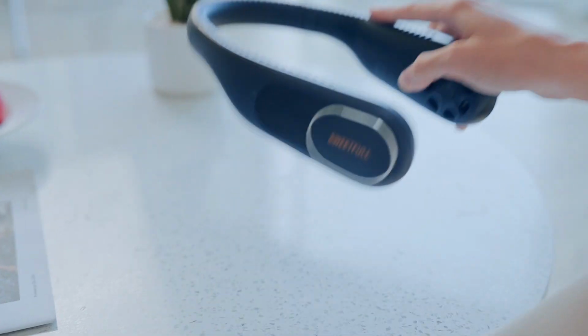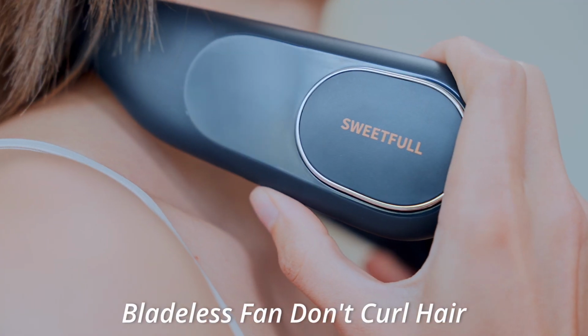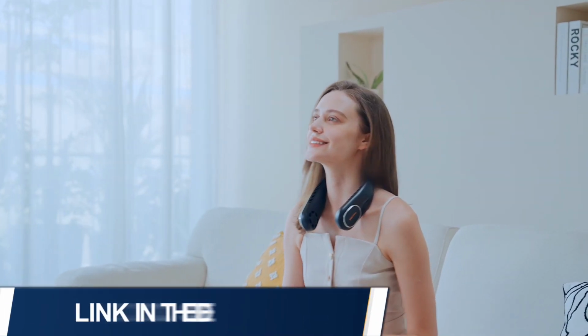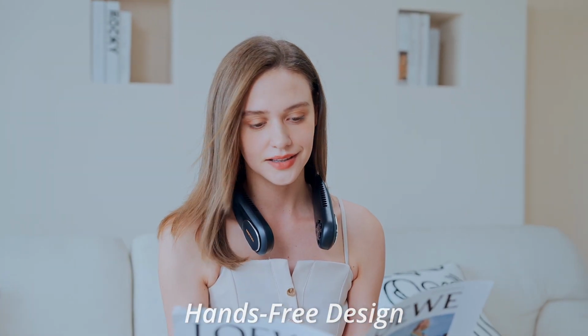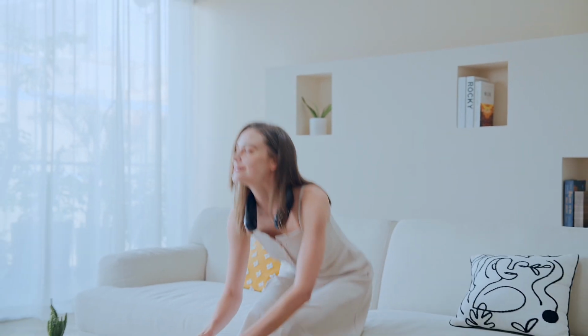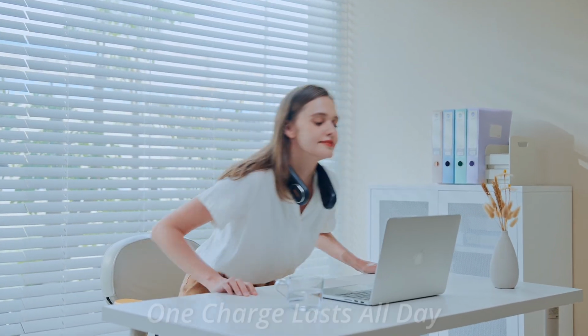Number 5 on our list is the SWEETFULL portable neck fan, featuring a bladeless 360 degrees air outlet that boosts cooling by 70%. Say goodbye to hair tangles and hello to a refreshing breeze. This chic, wearable fan looks like a sleek headset, perfect for hot days and keeping your makeup intact.